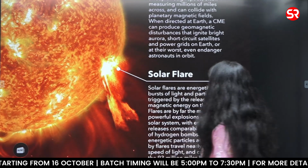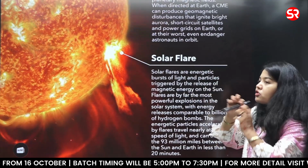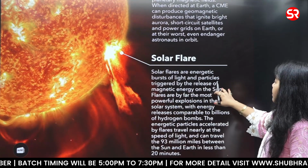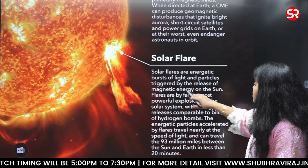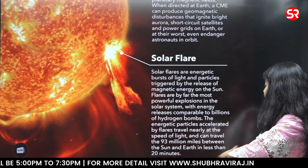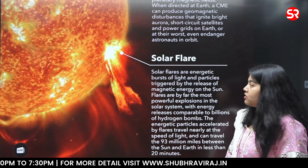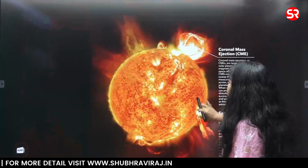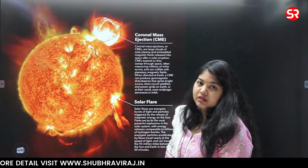So solar flares are also energetic bursts of light, like the energy is bursting out in space in the form of light and particles, which is triggered by the release of magnetic energy of the sun, and it reaches far areas, earth, etc. also, and then it causes interaction and even damage to the infrastructure on earth.